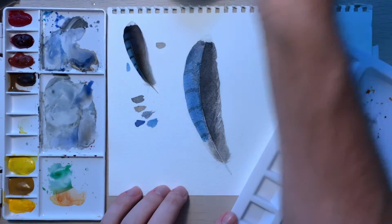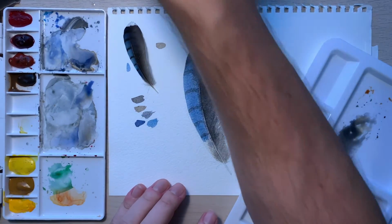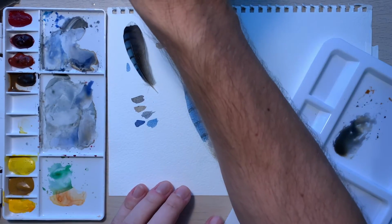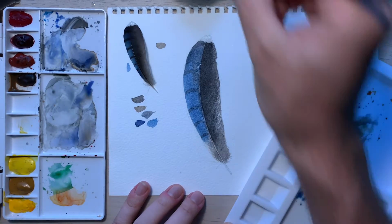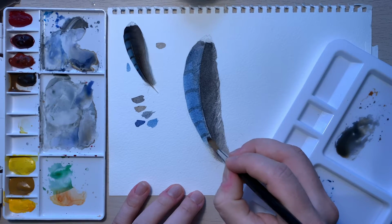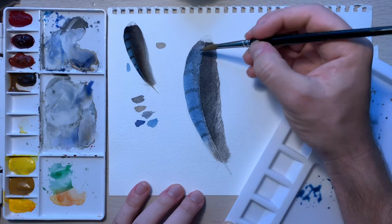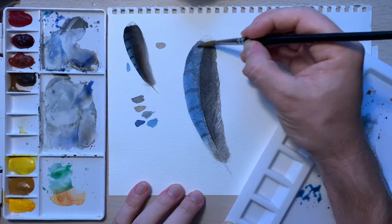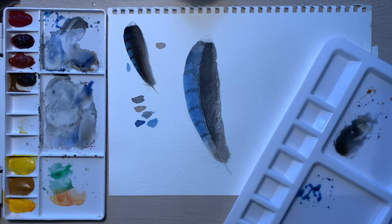And then before this dries, same as before, I want to fade it out a little bit. So I'm going to wipe off my brush with some water, dry it a little bit so that it's sort of a moist brush, and then kind of fuzz out that sharp edge and get it to fade into more of a gradient and push it down along this way. And then the same up here, just kind of fade that edge so it's not so sharp and defined. There we go. All right. So the colors are coming alive.